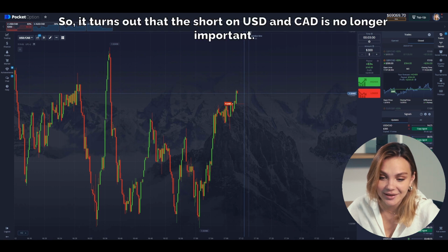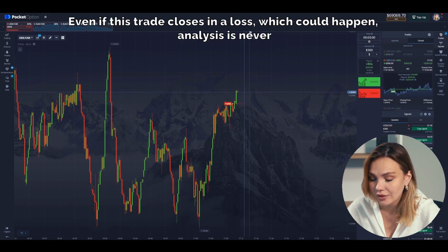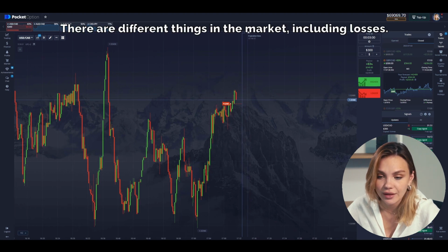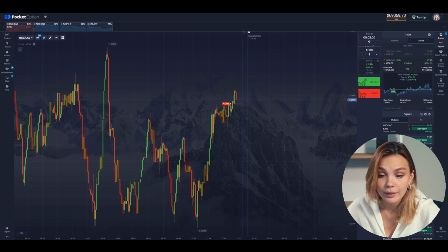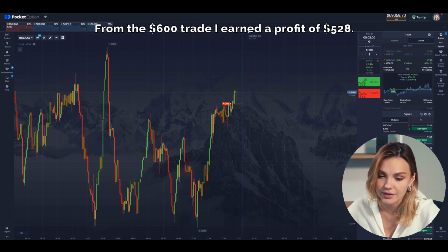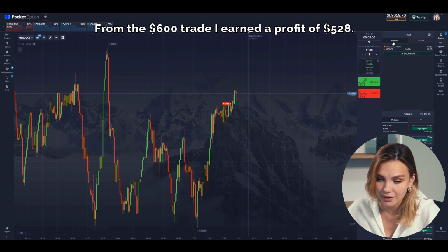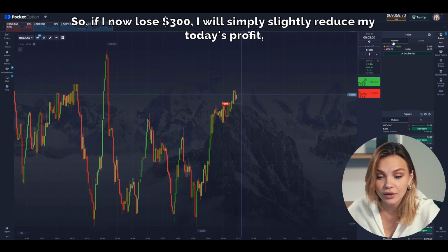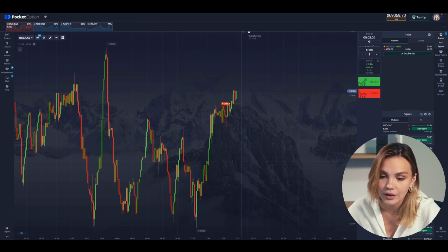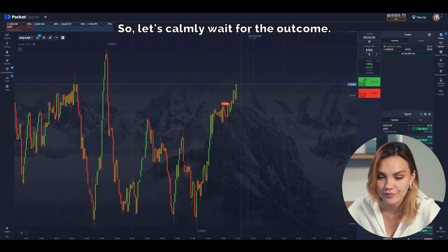So it turns out that the short on USD and Canadian dollar is no longer important. Even if this trade closes in a loss, which could happen, analysis is never 100% accurate. There are different things in the market, including losses. But even if this trade closes in a loss, I have already covered that loss in practice. From the $600 trade, I earned a profit of $528. So if I now lose $300, I will simply slightly reduce my today's profit, which is already significant. So let's calmly wait for the outcome.